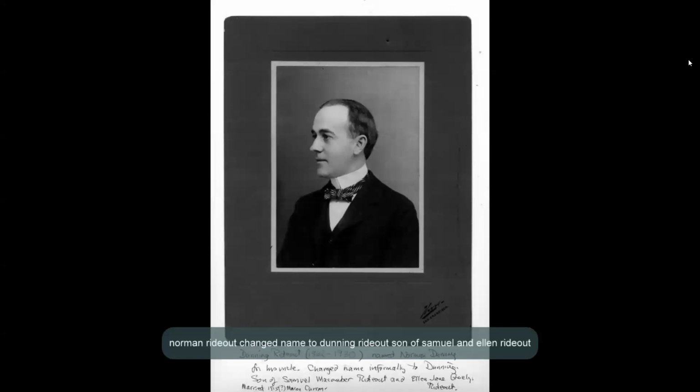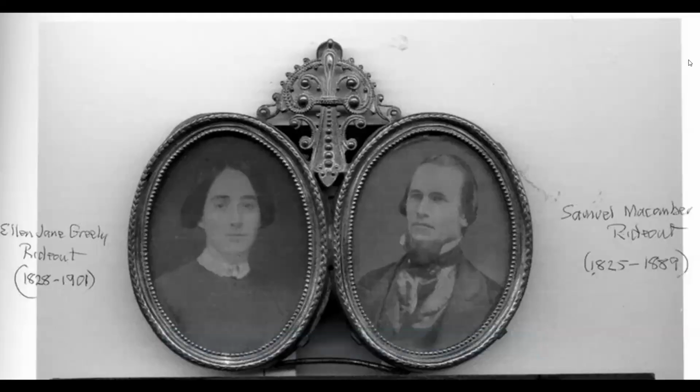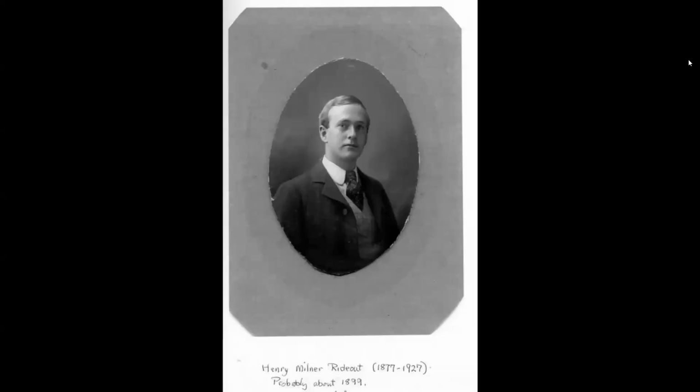This is his son, Norman Dunning Rideout, who also went to California and worked with his uncle, the Bank of America. He and his wife were returned to Calais and are buried at the top of the center road in the cemetery. But it was that the house belonged to his father. Yep. This is Samuel Rideout and his wife.